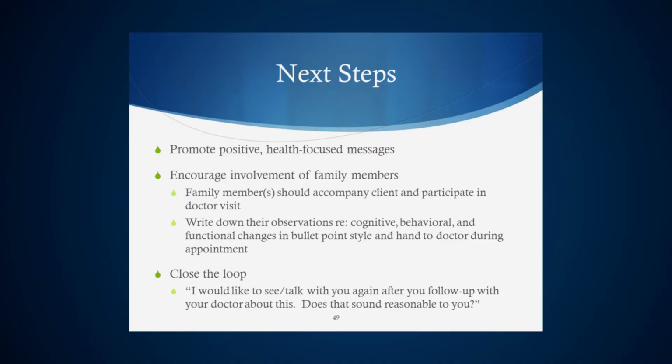Again, your focus is promoting positive, brain-healthy messages. You want to encourage the involvement of the family member if you can, for obvious reasons. As a provider in a clinic, we see a lot of people who present alone, and it's pretty hard to make heads or tails when the person is saying they don't have a problem. We suspect they do, but there's no family member to give us the real scoop on what's happening.